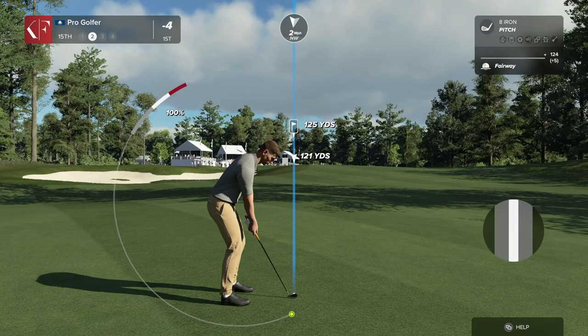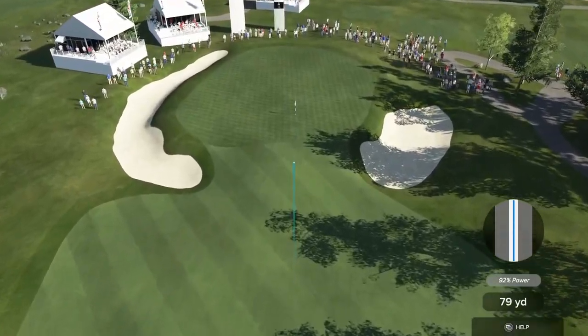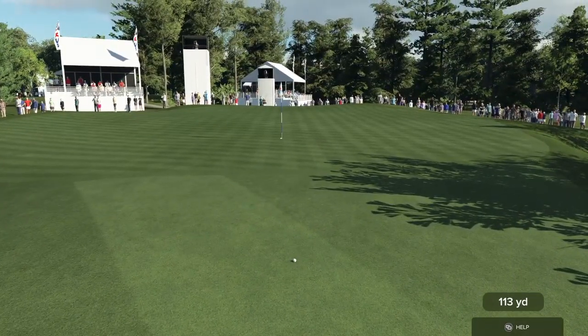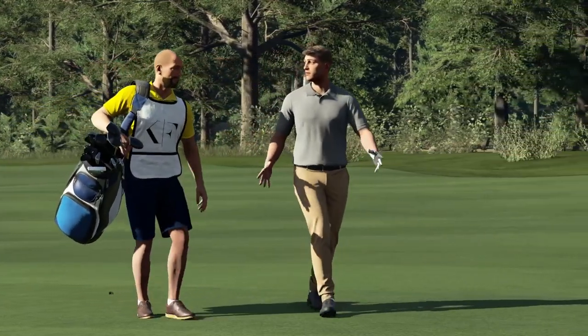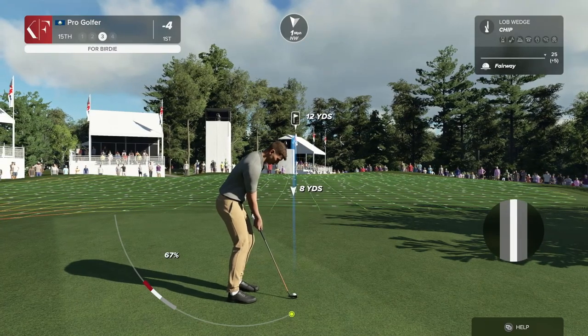Nicely done. Sitting at minus four, currently leading. Going with the 8-iron here. He didn't look to hit that one quite so flush. Missing it short there, they will definitely be upset. Getting ready to play their third. He's got a two-stroke buffer.